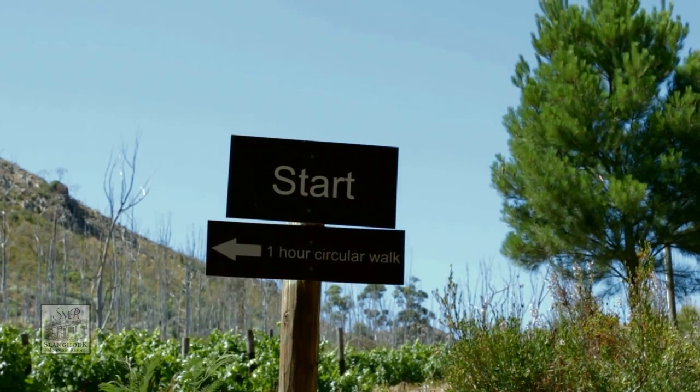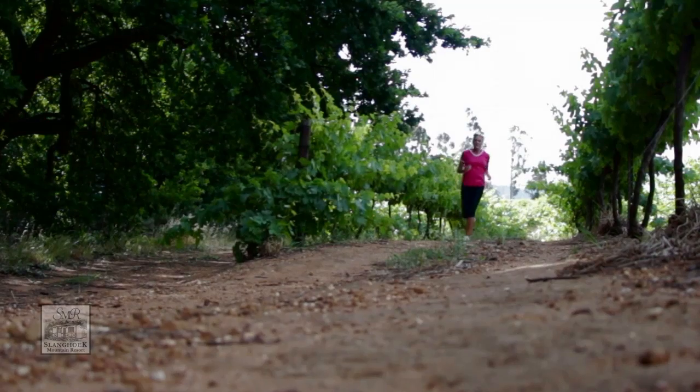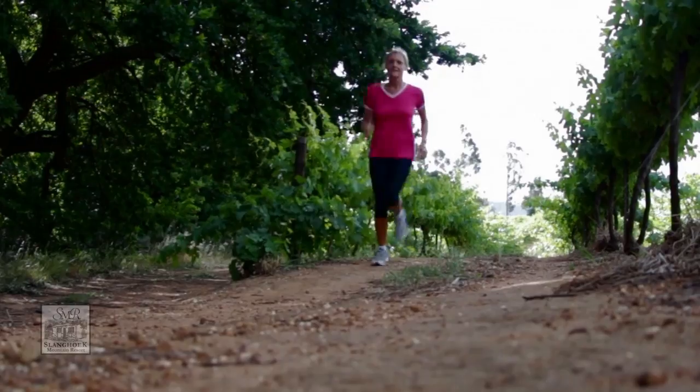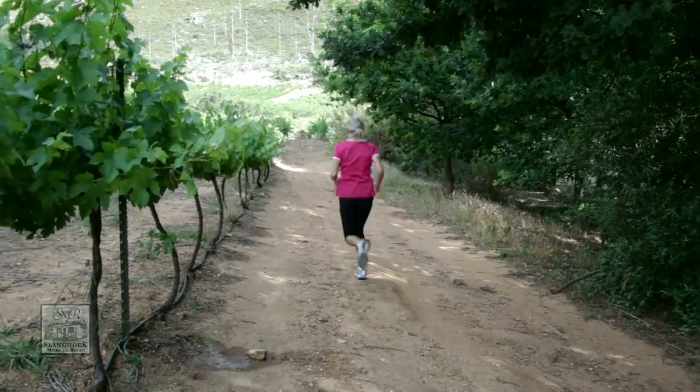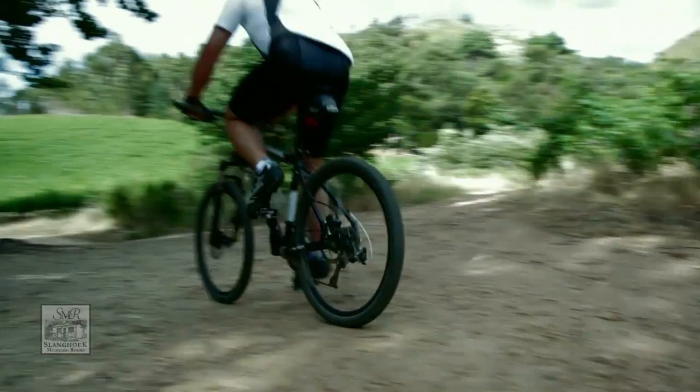The resort also offers hiking trails, which take you deep into the mountains and back. If you enjoy jogging, there are many trails you can follow along the vineyards. Also bring your mountain bike to enjoy the different scenic routes.